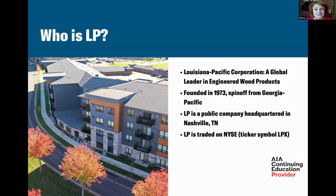We ended up selling some of those mills off, the plywood mills, and really introducing better and better engineered wood building products over the years. And LP is traded on the New York Stock Exchange, so we're an exceptionally strong company. We do right by our customers and by the environment, and it's really paid off.